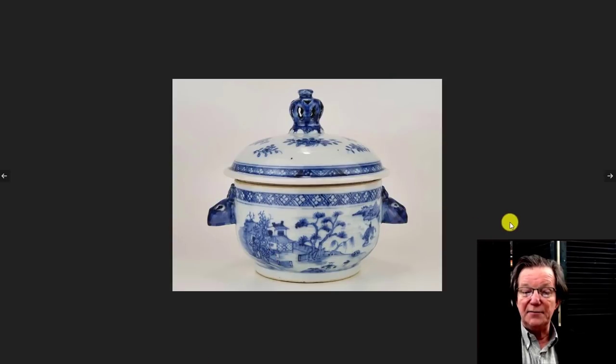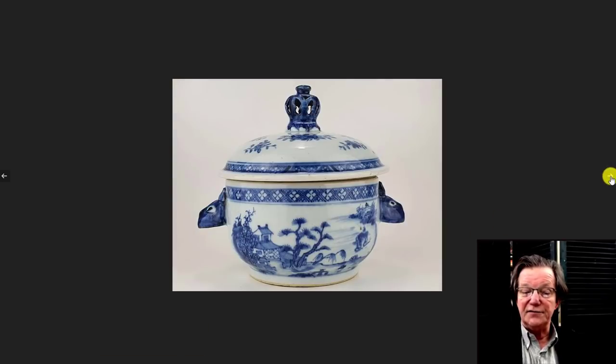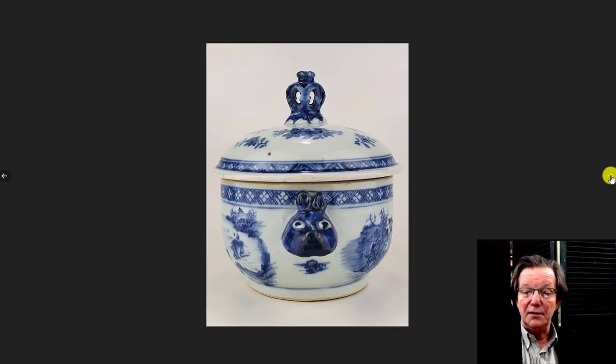This is an export example, obviously. But I love the crown finial on top. That's not something you see very often. Very unusual, shaped like a crown. And these beautiful little rabbit handles on the side instead of boar's heads or pigs or something else. And this nice continuous landscape running around the body. Very attractive. And good photography here. Whoever did the pictures did a good job.